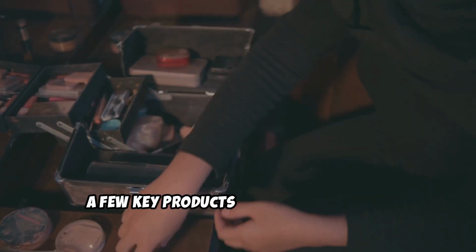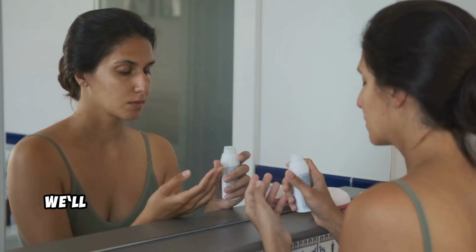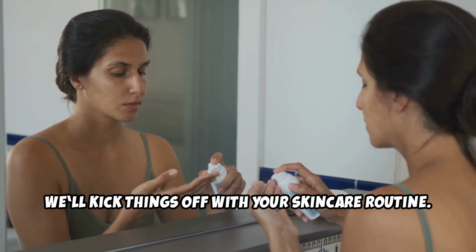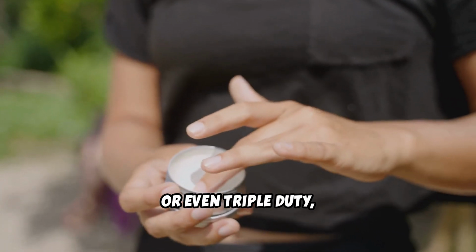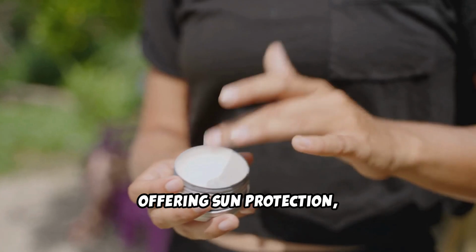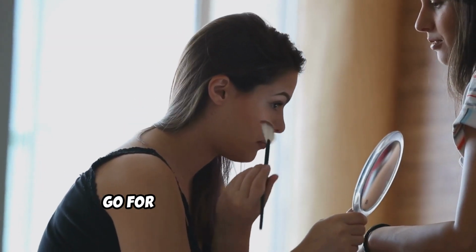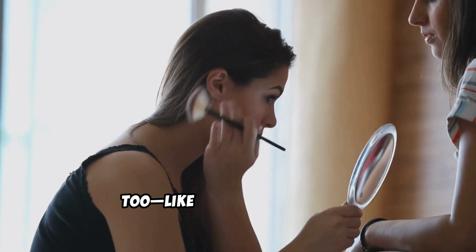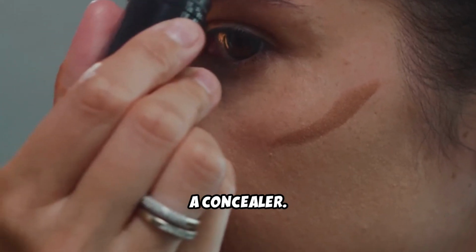A few key products can really make all the difference. Just think lightweight, multifunctional, and travel-friendly. We'll kick things off with your skincare routine. Try to find products that can do double or even triple duty, like moisturizing, offering sun protection, and maybe even working as a primer. When it comes to makeup, go for items that pull double duty too, like a lip and cheek tint or a foundation stick that also works as a concealer.